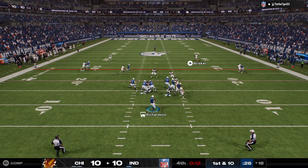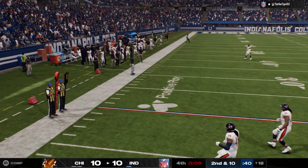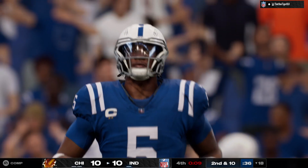He'll look to throw it. Escapes out to the left. And he's just going to get rid of this one. Smart move there when you saw the field. It's going to be 2nd down.